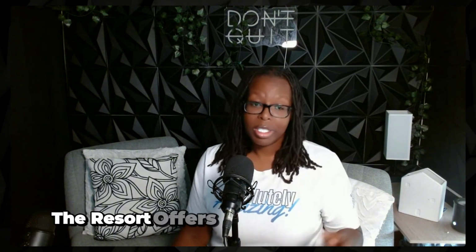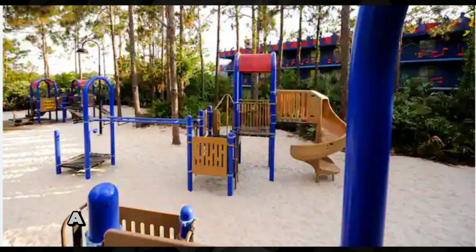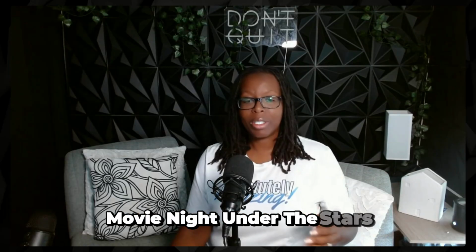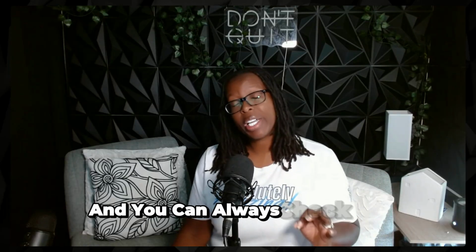The resort offers a playground for kids, a jogging trail around the property, an arcade with various games, and movie night under the stars. You can always check the schedule upon arrival to see what activities they have planned for the pool area.